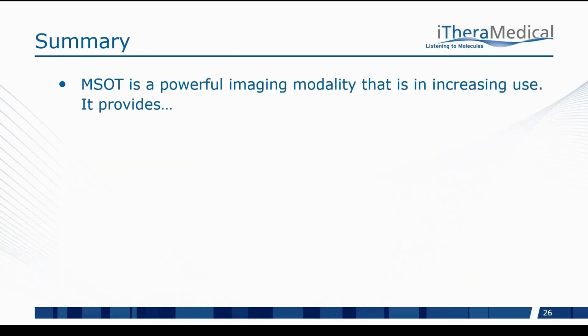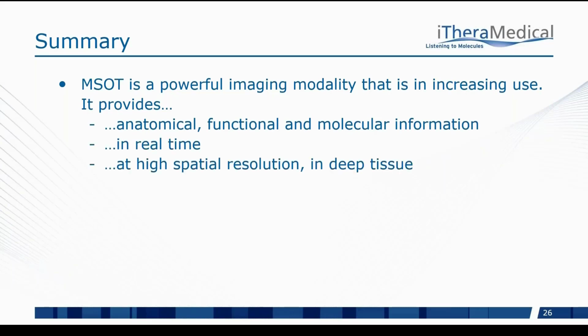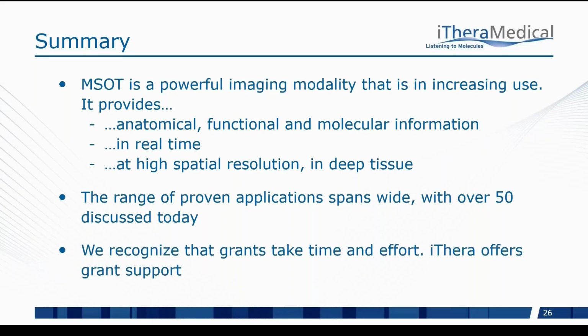So just to summarize, MSOT is a powerful imaging modality that, as I've shown, is in increasing use. It provides anatomical, functional, and molecular information in real time and also at high spatial resolution in deep tissue. The range of applications spans wide. I've talked about over 50 today, but I'm sure it doesn't stop there. There are new publications coming out every day. We recognize that grants take time and effort, and therefore we also offer grant support. And although the summary that I gave today was, let's say, very fast for some of the applications, if you're interested in more information, please do follow up with us.